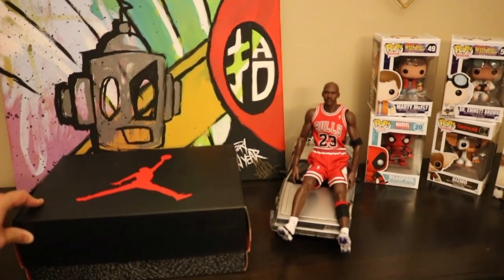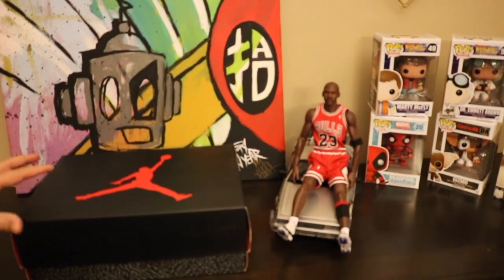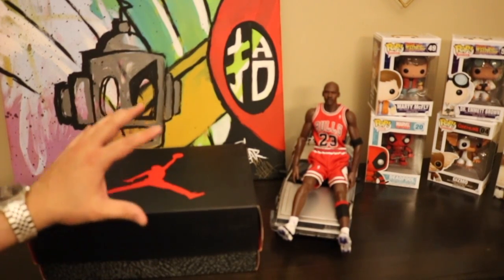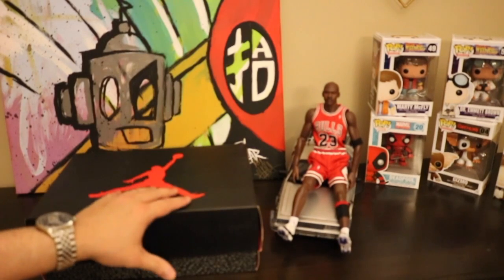I picked this up like 2 weeks ago, so sorry I didn't get to display this as soon as possible. But I also have other sneakers that are up to date. But this one's a special pickup. Been waiting for this for years. I missed out on the 2013 one. But basically, I picked this up at StockX.